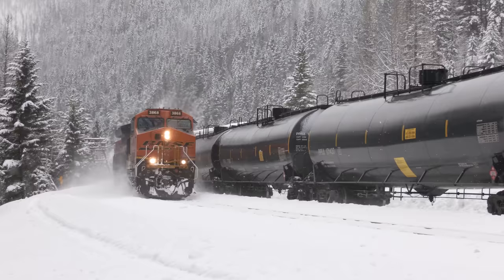The sound of dynamic brake fans rings loud and clear in the cool evening air as another day of rail fanning draws to a close.